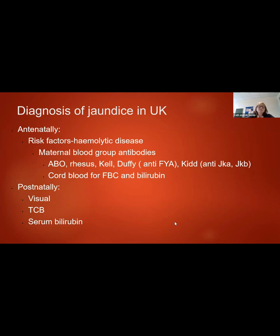Postnatally, diagnosis is usually initially visual inspection. We do have the use of transcutaneous bilirubin, but we only use this in babies over 35 weeks gestation and over 24 hours of age, and in babies that haven't received any phototherapy. The standard for us, though, is serum bilirubin, which is sent to our labs.